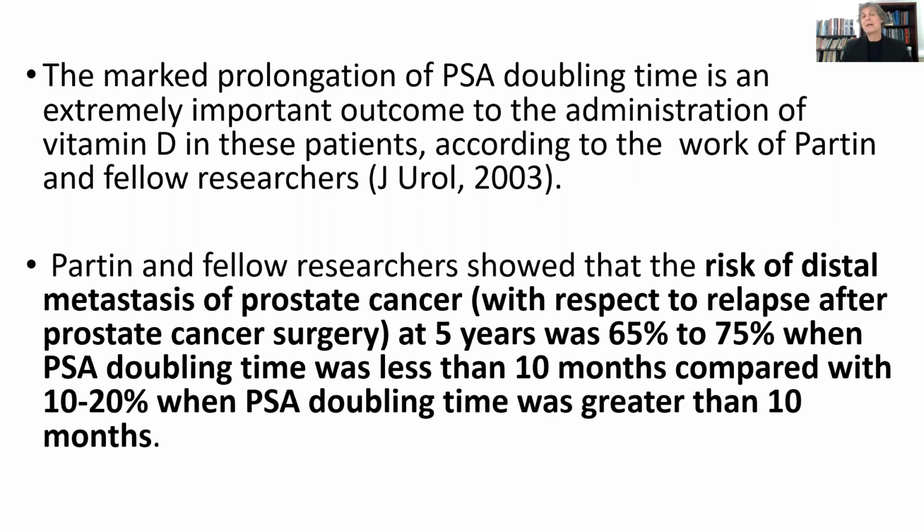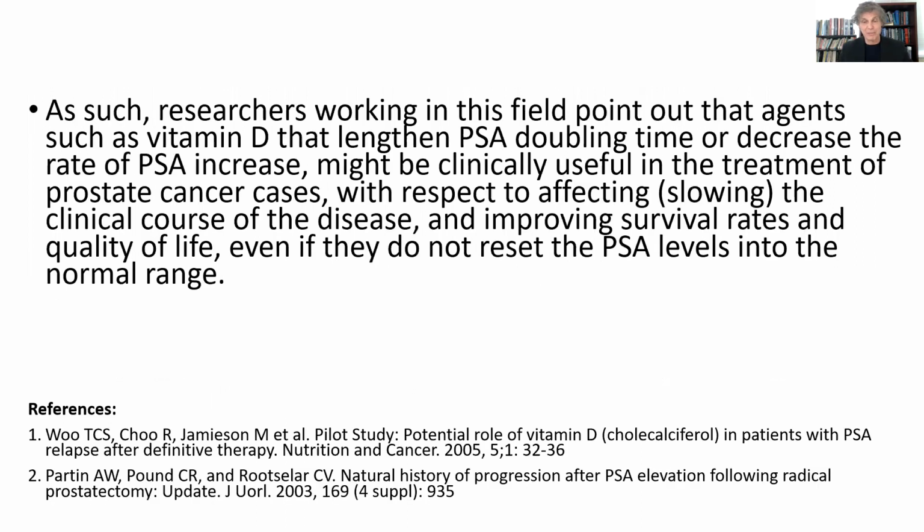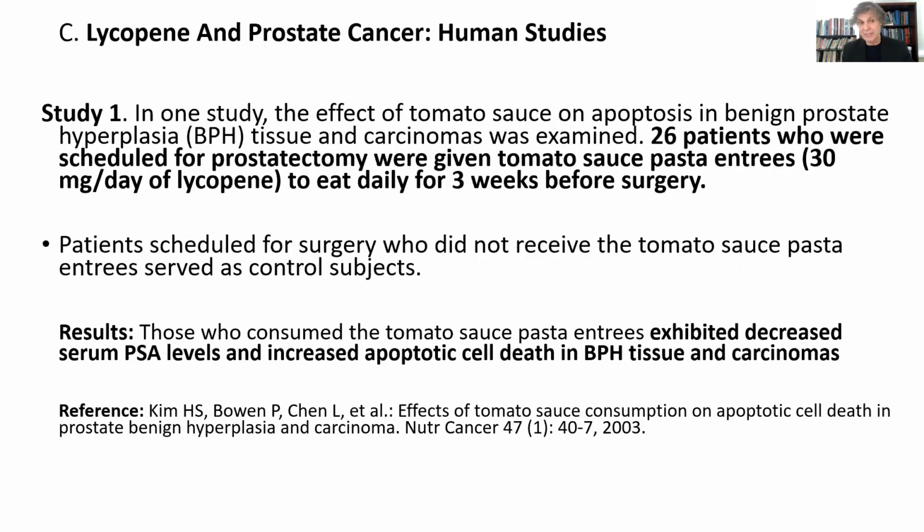So vitamin D seems to be able to slow the rise in the PSA, like soy isoflavones in the previous study. So researchers are saying this might be a very good adjunctive measure to give to prostate cancer patients, as many integrative cancer doctors now do.